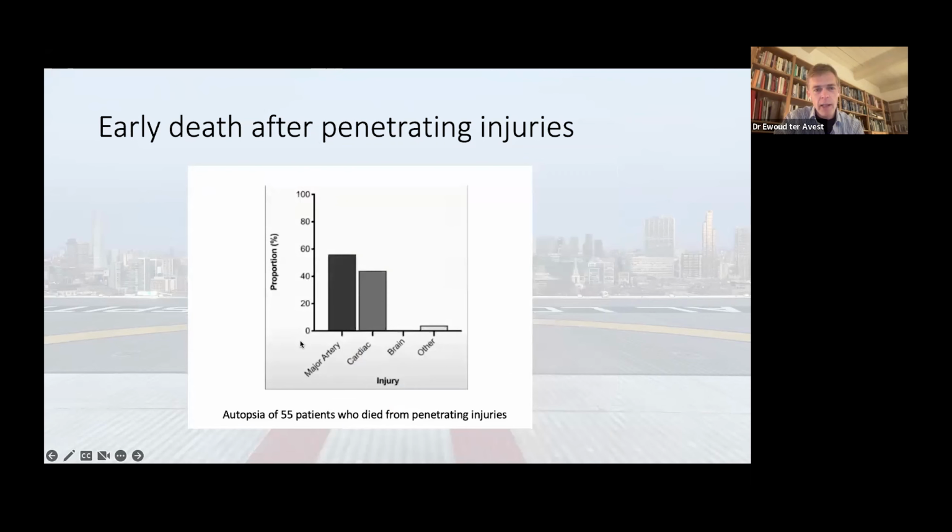So we dive a little bit deeper into that. What you can see here is a bar diagram of unpublished data from 55 consecutive patients with penetrating injuries to whom London's Air Ambulance was dispatched, but who had already passed away before the team arrived. And take note of that.